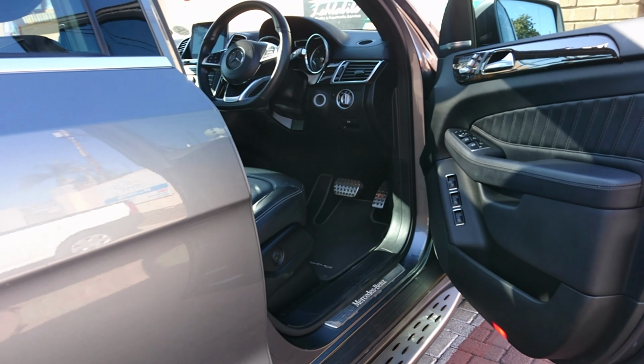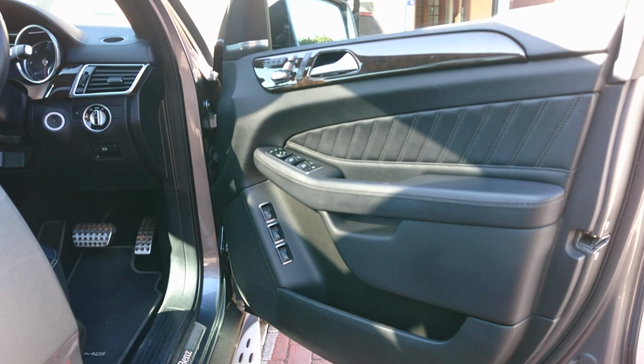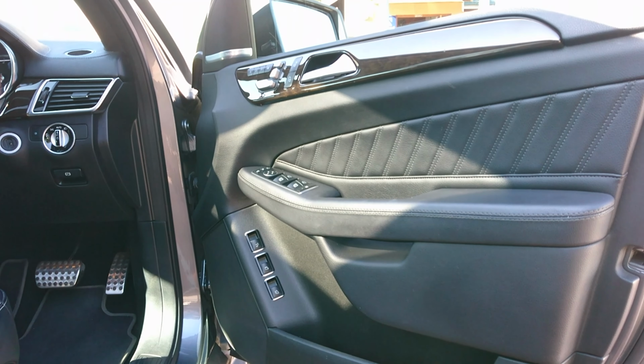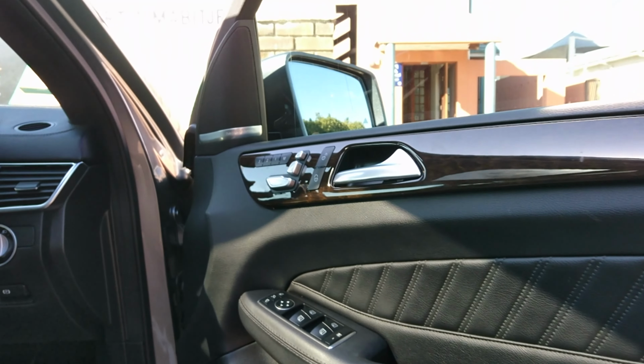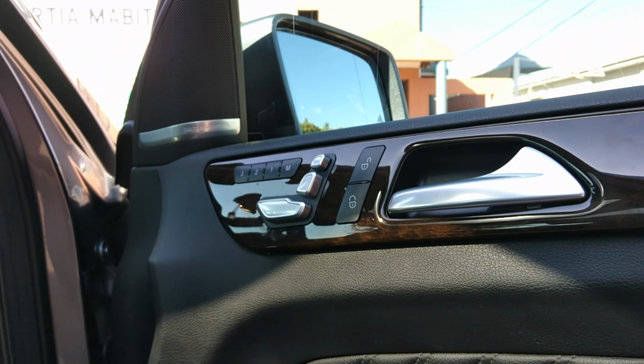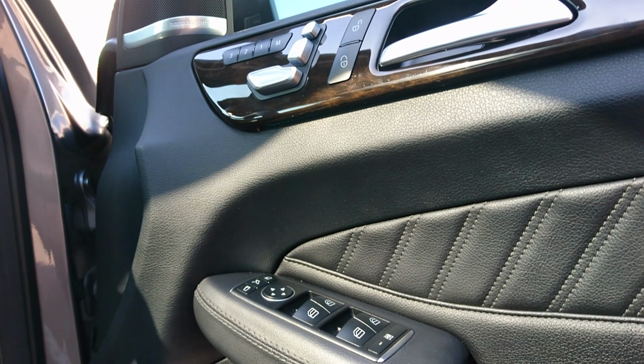Now we'll start the interior of the car by looking at the driver's door panel. The choice of materials is pretty plain. It's just a whole lot of leather and a wooden insert. You also have your seat functions with memory settings. Your lock and unlock button is on the driver's door.